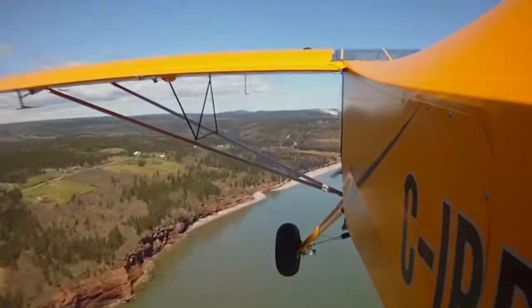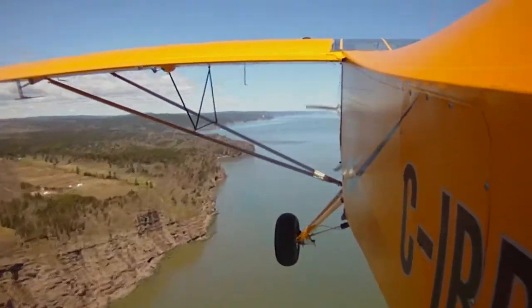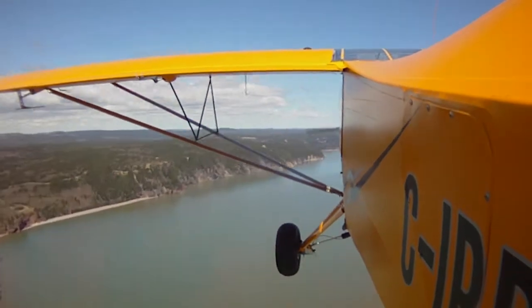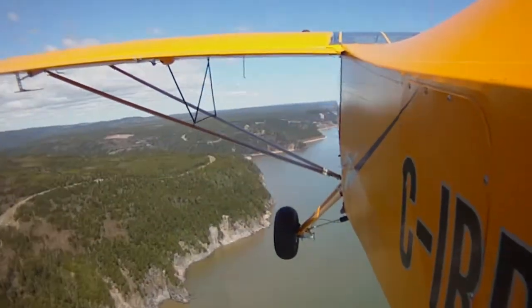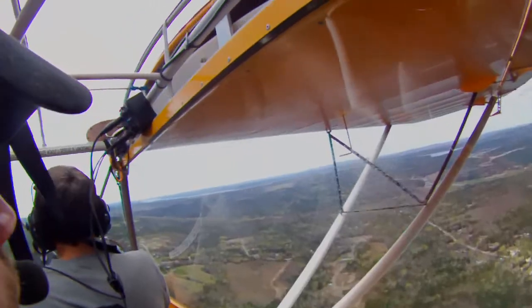Overall, the experience was amazing. We logged 5 hours, including 2 hours of cross-country, and did 35 takeoffs and landings. By the end of the day, I was wiped out, but exhilarated. And thanks to Rod, I left with the confidence that I could safely fly this type of plane.